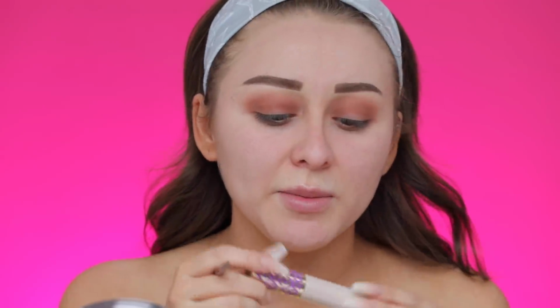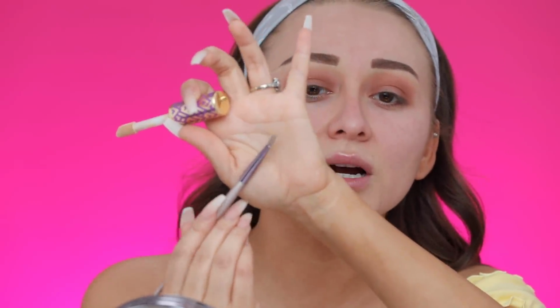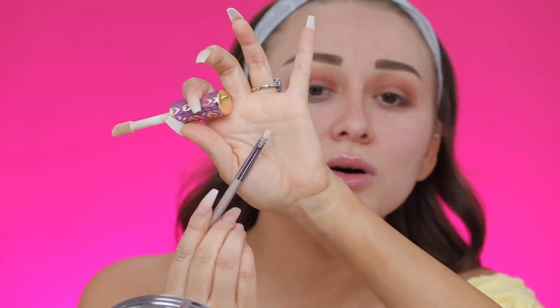All right, so it is now time to cut the crease, and I'm gonna be going in with my Tarte Shape Tape. This is in the color Fair Neutral, but honestly, as long as it's a concealer and it's light, it doesn't really matter what shade you use. I mean, obviously don't use a dark shade, but a lighter shade. And then this is from BH Cosmetics, and it's just a flat brush, just like so. And then we're just gonna go ahead and use that to really cut the crease.